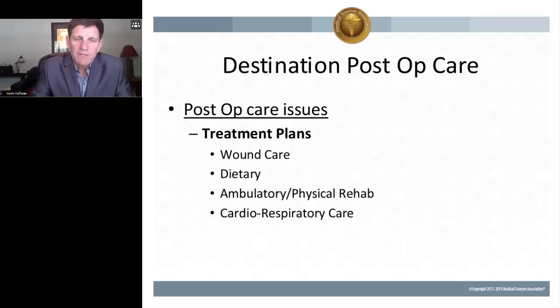Treatment plans, you'll have to discuss ambulatory rehab. If they had a hip replacement or a shoulder replacement, or some sort of orthopedic surgery, how do they ambulate? When do they need the walker? When should they be weaning off the walker? When should they be doing passive range of motion versus resistant exercises? All that needs to be spelled out in detail, and that detailed information needs to be in the hands of the primary care physician as well.